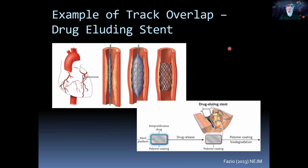An example of a track overlap could be a drug-eluting stent. A stent is a mechanical device. It's essentially a cage with a balloon inside, and this is threaded up through a vein into the heart, into arteries that are becoming blocked with plaque over time. They inflate the balloon, and then the cage, once it's inflated, stays open and keeps that artery from collapsing, which would cause damage to the heart due to lack of blood supply.